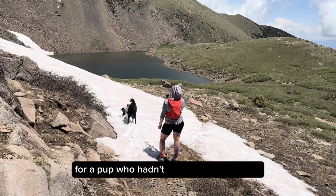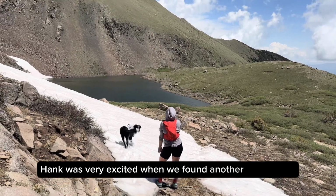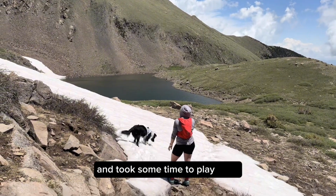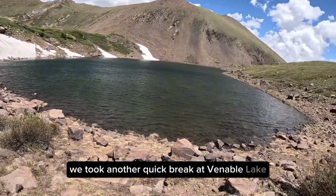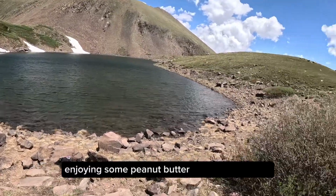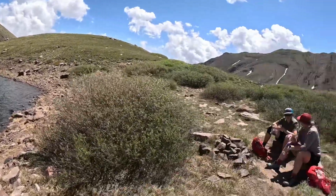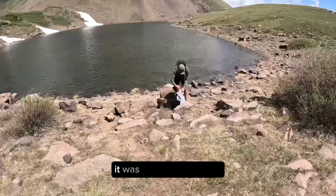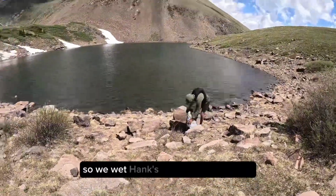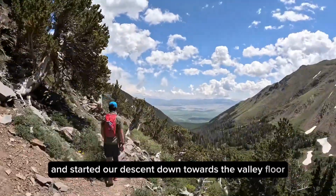For a pup who hadn't seen snow since April, Hank was very excited when we found another snow patch and took some time to play fetch. We took another quick break at Venable Lake, enjoying some peanut butter crackers and jerky. It was starting to heat up, so we wet Hank's cool vest down again and started our descent down towards the valley floor.